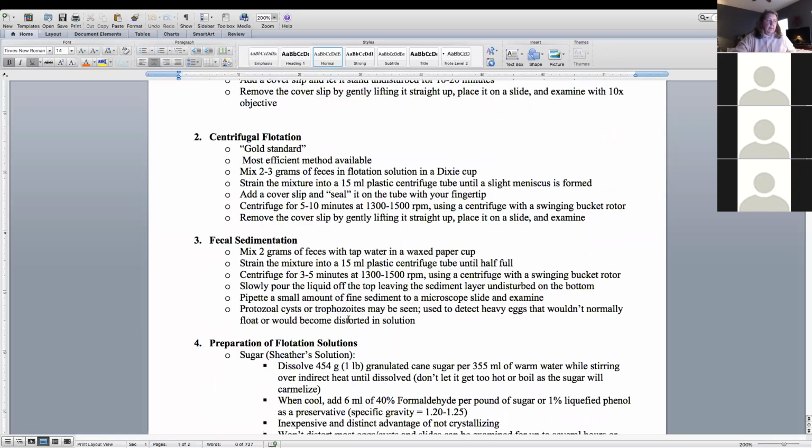You can do a sedimentation if you're looking at heavy eggs that maybe won't float as well, or can be distorted in the solution. So, you know the difference between a centrifuging float versus a sedimentation. Whenever you do a sediment, your things settle to the bottom, and you pour off the liquid just like you would do a urine sediment, except you're using fecal solution and not urine.